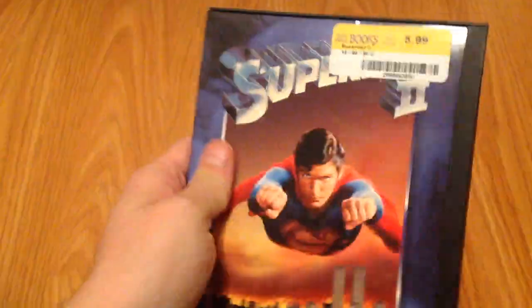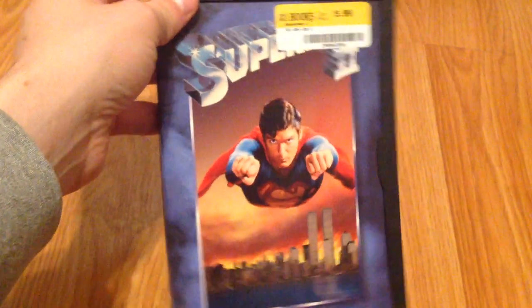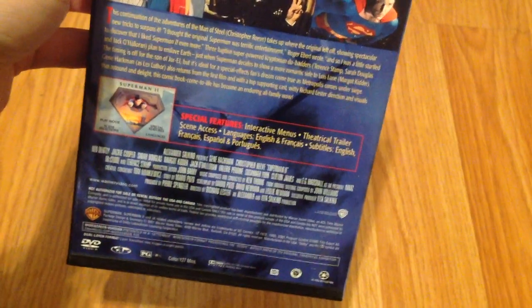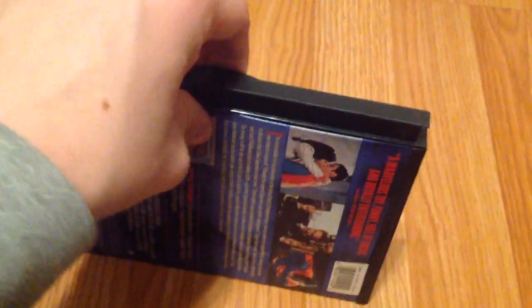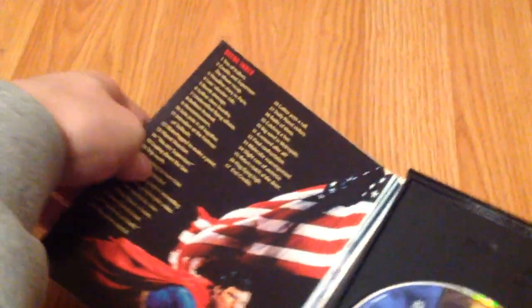Next, we got Superman 2! The theatrical cut, from Half Price Books for $5.99. Can't go wrong with a deal like that. Anyways, yeah, more special features, or I think pretty much the same ones, but even less. Another 2000s release, another hard case. So if I were to pull this out, you can see the chapter list.